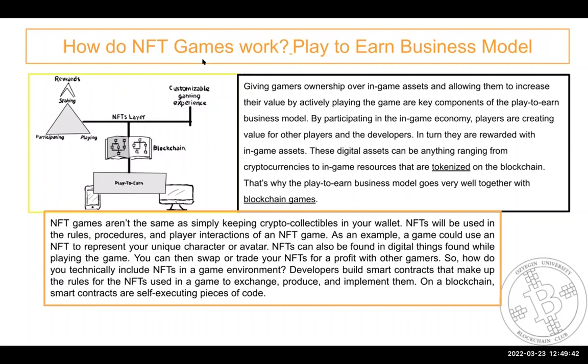So long story short, NFT games, or the play to earn business model, give gamers ownership of in-game assets and allow them to increase their value by actively playing the game. By participating in the game economy, players are creating value for other players and the developers as well. So in return, they are rewarded with assets. And these assets, which are NFTs, can be anything from crypto tokens or currencies to votes, or some governance right to decide on the game, right? And this play to earn business model is basically the most important part of the blockchain game. There should be a well structured and well thought-out tokenization and business model behind the game.